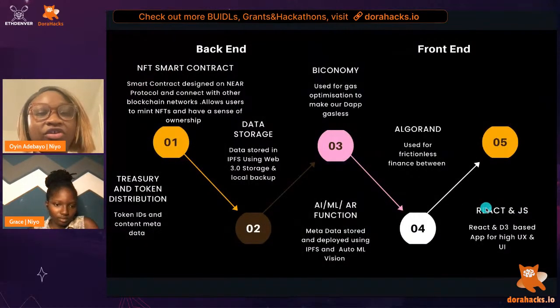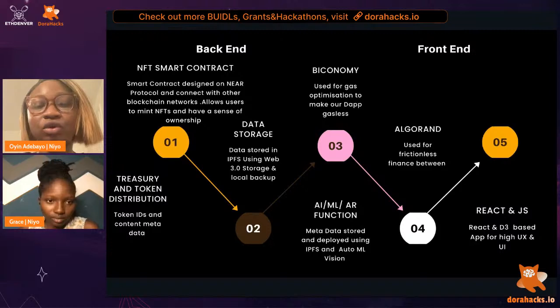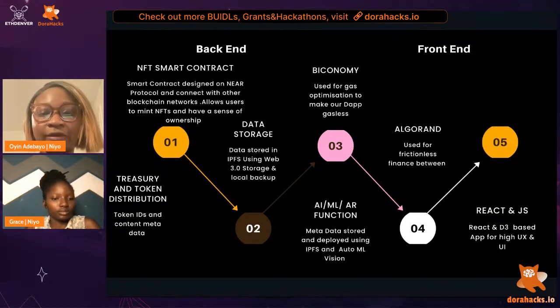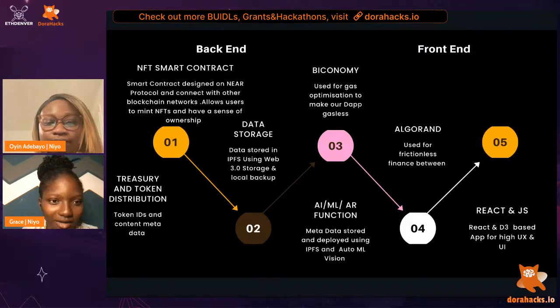So I'm going to hand over to Grace, who's going to talk us through the technical architecture and the technical elements. All right, hi everyone.